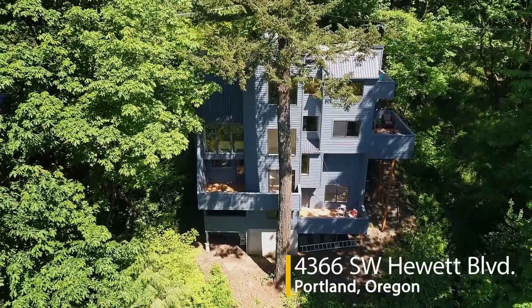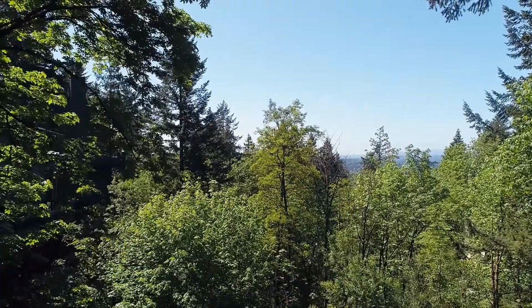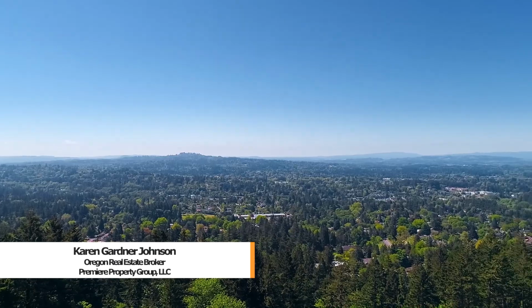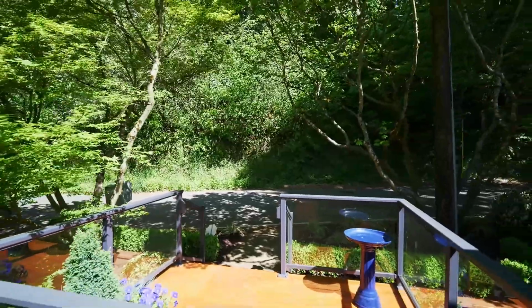Welcome to this exceptional home in a prime West Hills location. You'll enjoy valley views from this home ideally situated in the pristine Green Hills neighborhood. It's masterfully designed with large windows and multiple decks so you can enjoy the lush green setting.